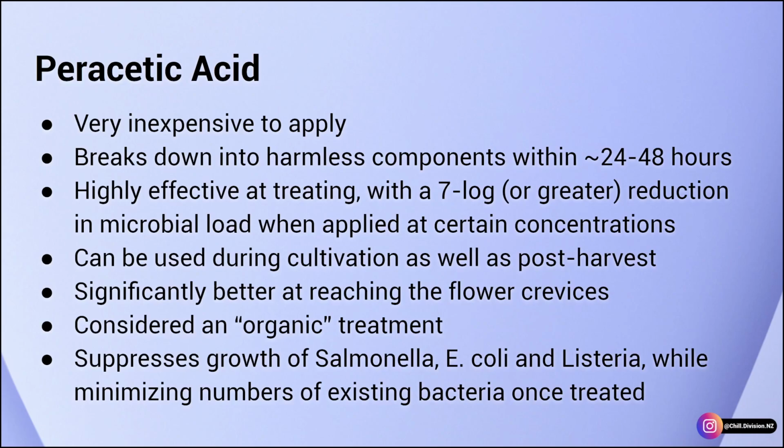Even though it's made up of hydrogen peroxide and acetic acid, it's better than hydrogen peroxide alone at reaching into the flower. I'm not entirely too sure why. I believe it has to do with the acetic acid mix, but whatever. It's considered an organic treatment in certain parts of the world.